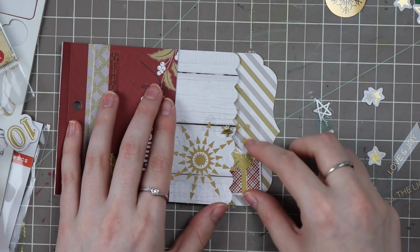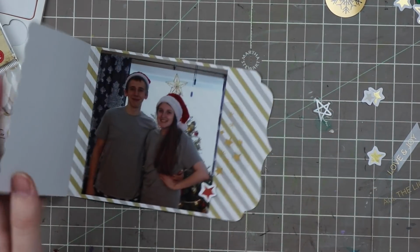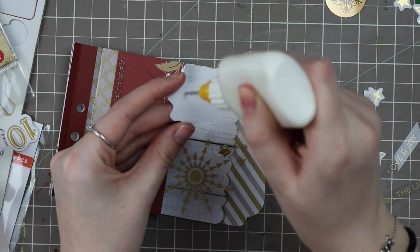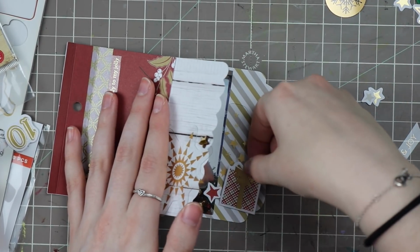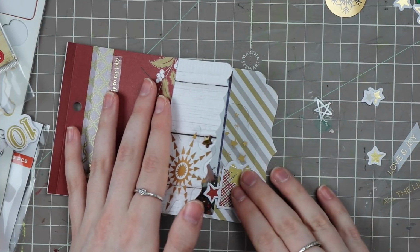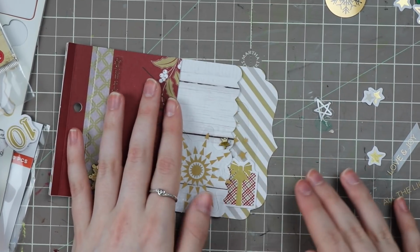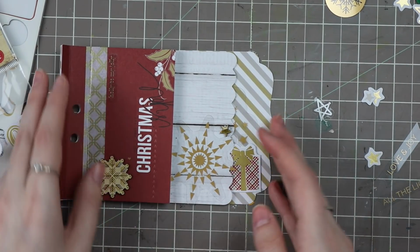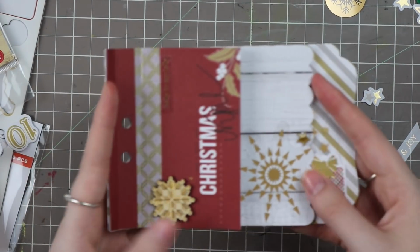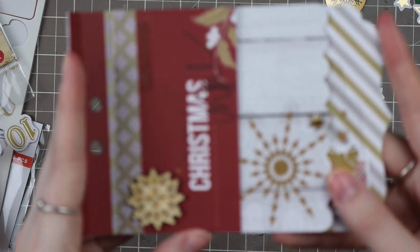I do find this adorable little present just waiting for me in a cardstock die cut pack to my left. And I just thought it was the perfect shade of red to match the little album here, and it goes perfectly with that little star. And it also peeks out from behind the acetate snowflake. And I like how there's sort of a visual triangle along the bottom there with three gold elements. So this is the completed item.